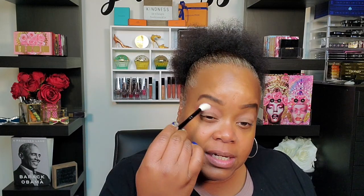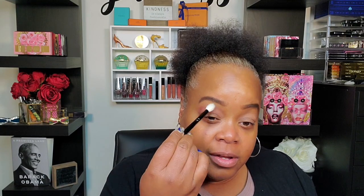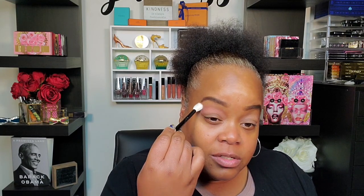I'm going to take a clean brush. This is the Wayne Guy 16. I see something here. You probably don't see it here, but I see it in my mirror, and I just want to blend that out a little bit. Just a little bit.